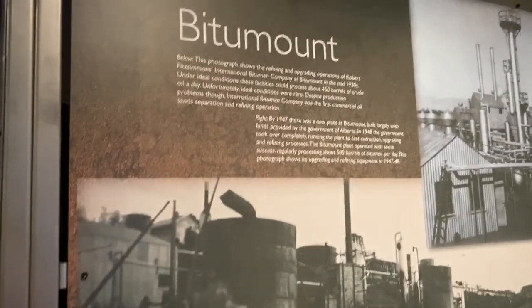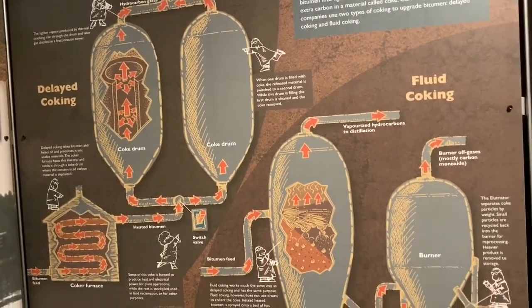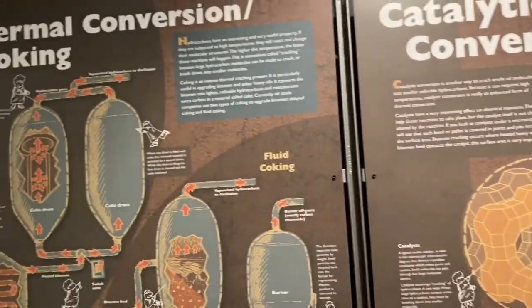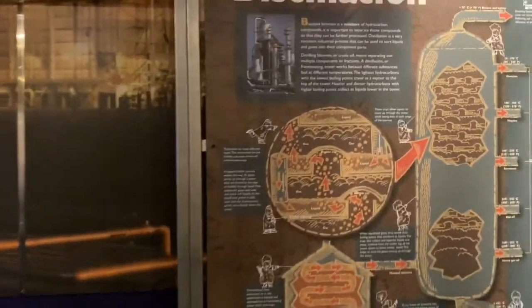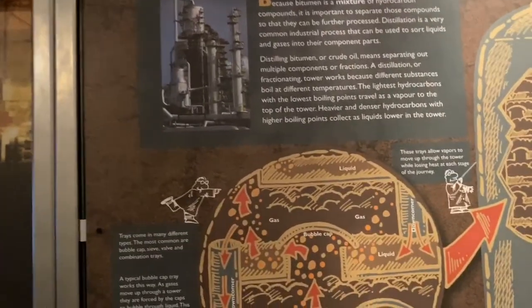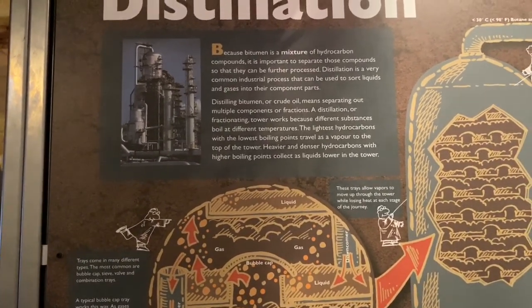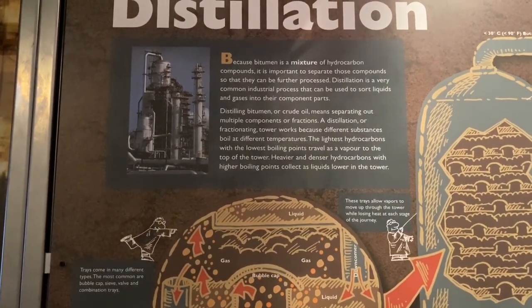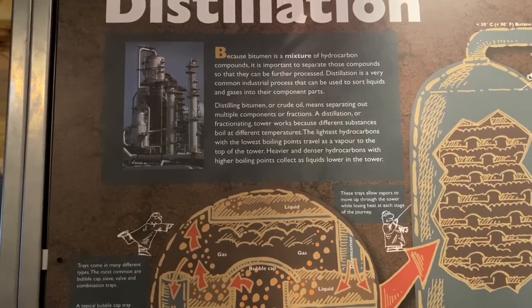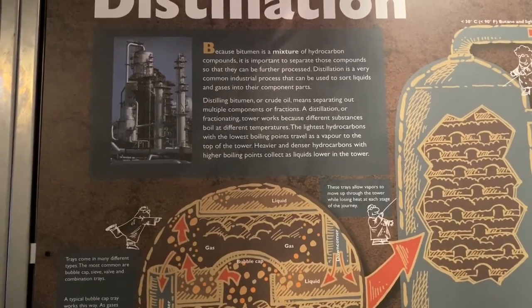This is the extraction from bitumen. Thermal conversion and catalytic conversion. This is the distillation process. Because bitumen is a mixture of hydrocarbon compounds, it is important to separate those compounds so that they can be further processed. Distillation is a very common industrial process that can be used to sort liquids and gases into their component parts. Distilling bitumen or crude oil means separating out multiple components or fractions.